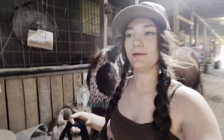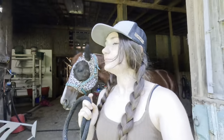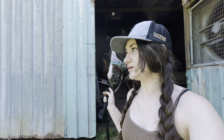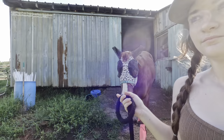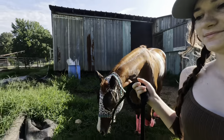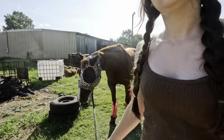Chester has his own pasture where he can go in and out of his stall, so he always has a fly mask on. But even if he didn't have one on, I always haul with one, especially if I have a hay bag, because I don't want that all blowing around in his eyes or anything blowing in the window into his eyes either. No, you have food. Got food in the trailer, I promise.